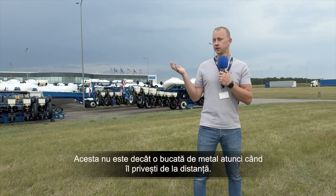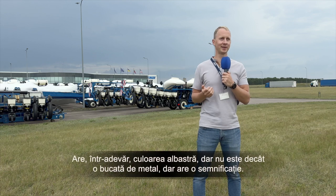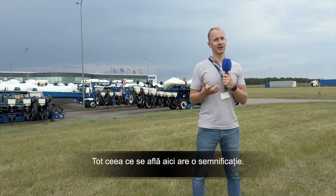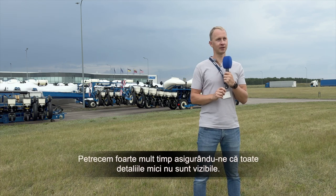Because this is just a piece of metal. When you look from far away, it's a blue color, but it's a piece of metal. But it has a meaning. Everything has a meaning here. So we spend a lot of time on all those small details that are not visible.